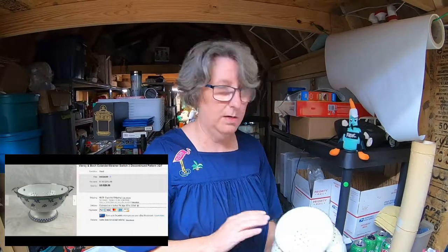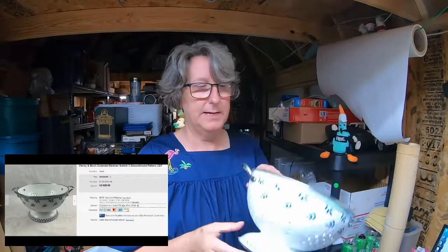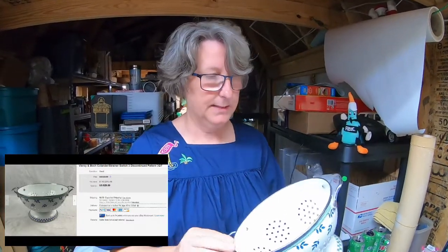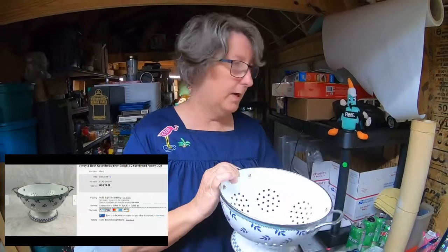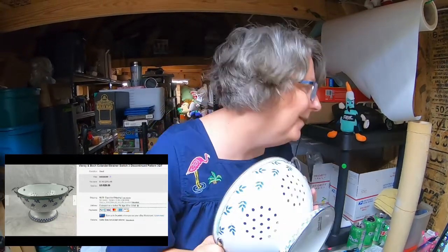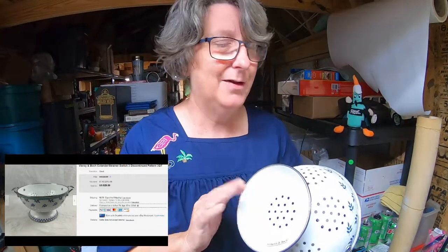So the next thing on our list of solds is this Villeroy and Bach enamel painted colander. It's a 3-quart. It's a little dusty inside. I did clean it. We purchased this at Goodwill for $4.99. It sold for $23 and the buyer is all in at $36.99.